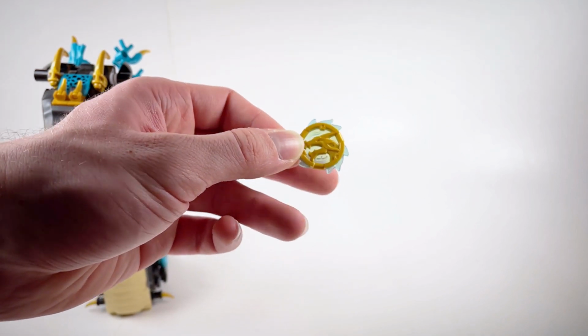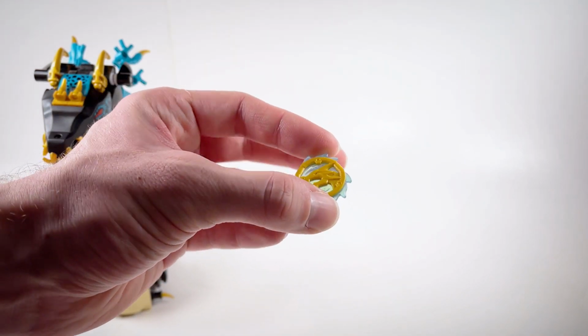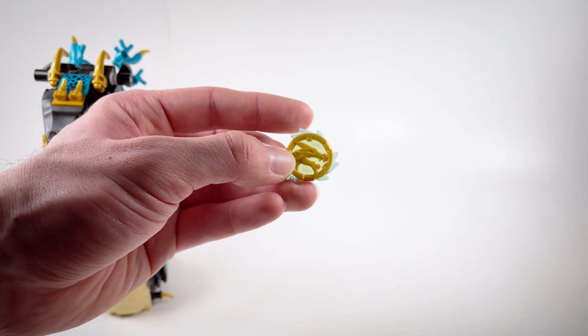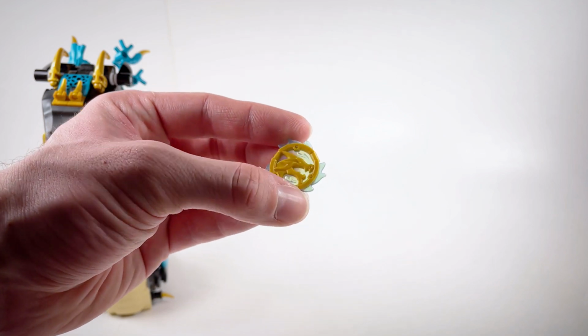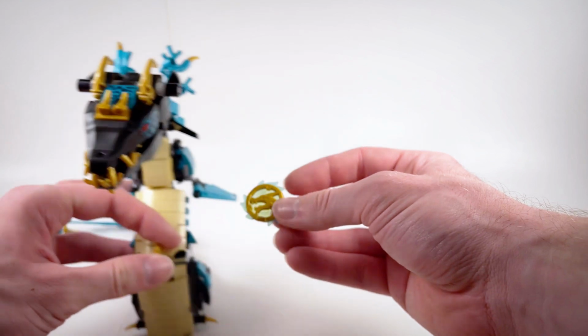But while we're here, I do feel like it's worth talking about the storm amulet. I do love this. It's this new translucent blue satin color. I wouldn't say it's an improvement to the one we got in the Winter Wave with the island sets, but it feels like a good addition to it. It's nice, colorful, plus it's just a great collectible in general.